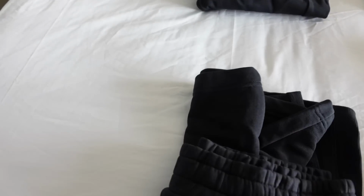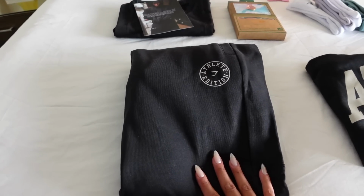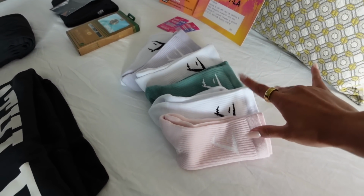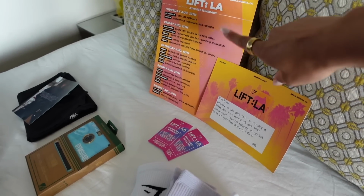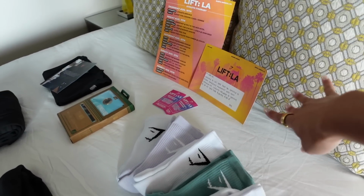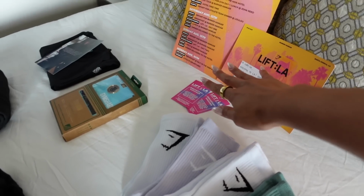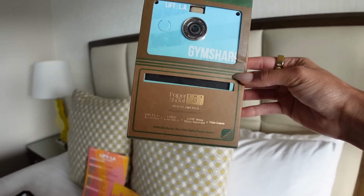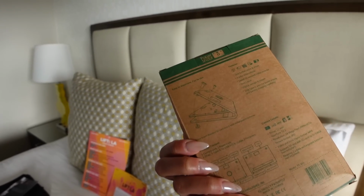These are some of the sweat shorts that Gymshark has that will be matching the joggers up here. The lovely Gymshark socks. These are some of my absolute favorites. And we have the pastels and cute colors here. The itinerary for everything and a little note from the team here. Apparently breakfast vouchers, so fun. And then look at this. This is like a Gymshark camera. I don't even know, but it's like this create a camera thing.